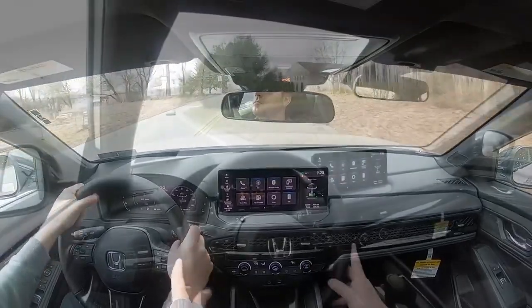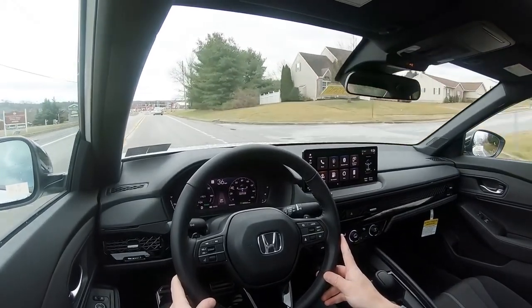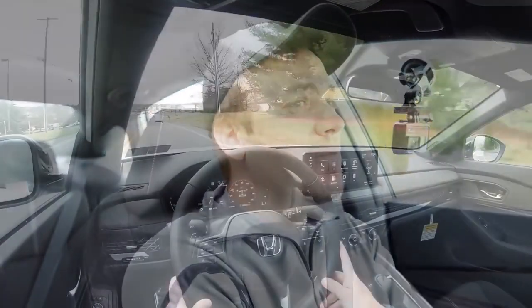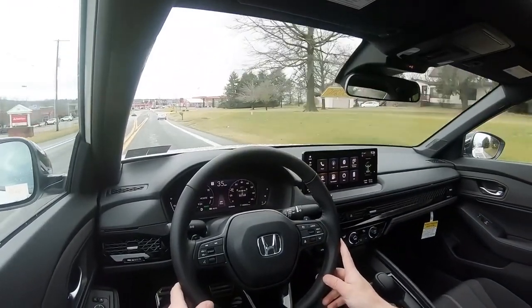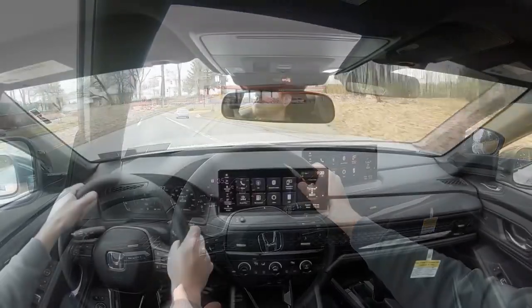As far as steering feel goes, now that is something I absolutely love on the Accord. It's definitely weighted on the heavier side of things, especially in that sport driving mode. If I were to take it out of that sport driving mode, it does instantly loosen up that steering feel. But honestly, even in the normal driving mode, it's still kind of weighted on the heavier side of things, which I personally appreciate. Still definitely heavier steering feel than a Camry, even in that normal driving mode.